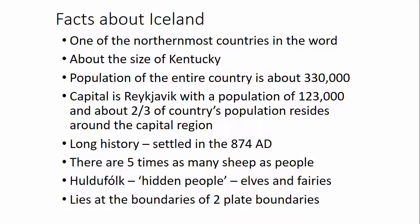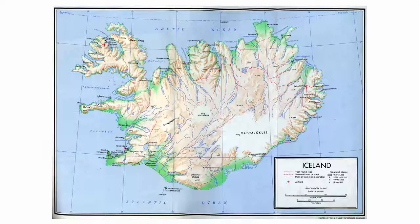And they have something there called the Huldufolk, if I can pronounce that correctly, and those stand for the hidden people, where they have folk legends of elves and fairies. And it lies at the boundaries of 2 plate boundaries, so that makes it especially spectacular, especially the physical geography related to it. This is a map of Iceland.